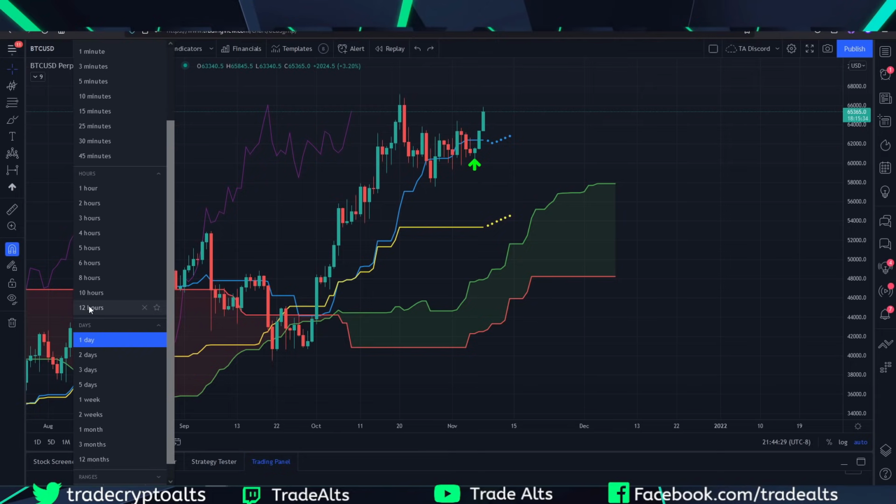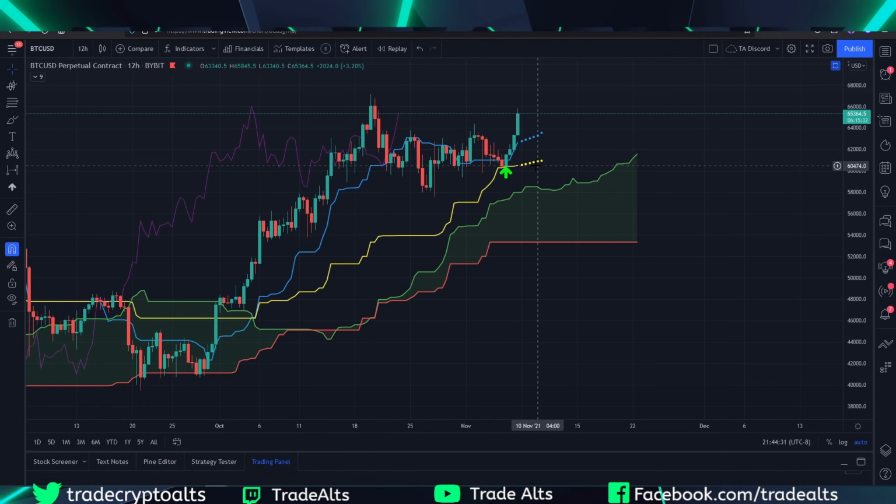Where I think it gets a little bit easier is the 12-hour, where it starts to make a lot more sense. It has a better chance to give you an earlier signal, which makes sense since it's a lower time frame than daily, and it's going to give you more actionable signals. I absolutely love the 12-hour. For Ichimoku, it's probably my favorite time frame. I'd say my favorite time frames are 12-hour, daily, and then the 2-day. Those three are the ones I tend to look at quite a bit.